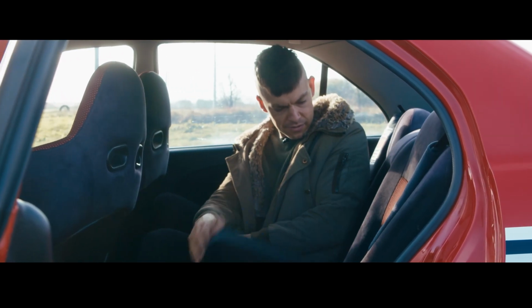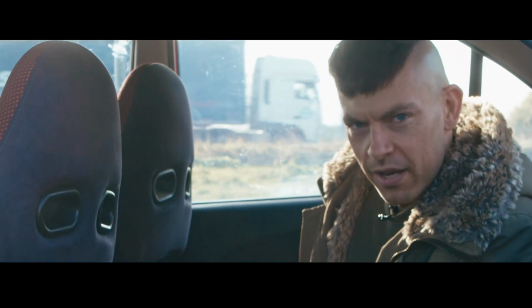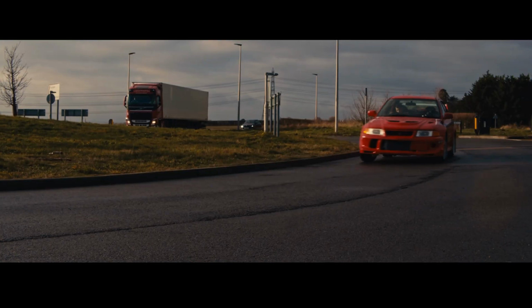What's this? Oh, well, there we go. When I was talking about the interior being bland, it's all been changed now because we got this. Now we're living the life.